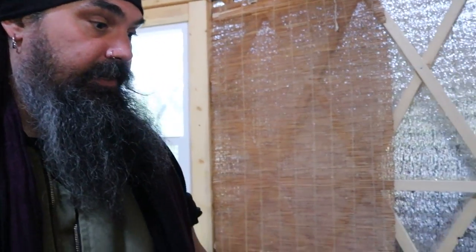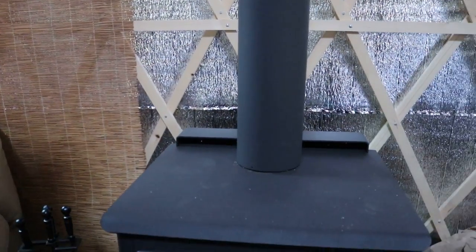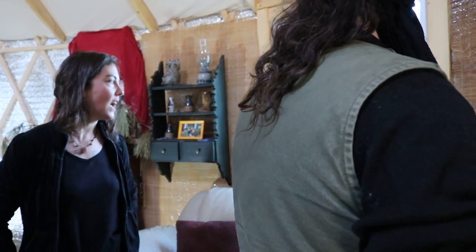We learned a lot. This is from Foothills Fireplace in South Carolina, and Greg there helped us learn a lot about it. So you have real windows in here, real glass windows. That's right, it's not like plastic windows, it's real glass. Yeah, Fortress Yurts claims to be one of the first yurt companies to design yurts with real glass windows.